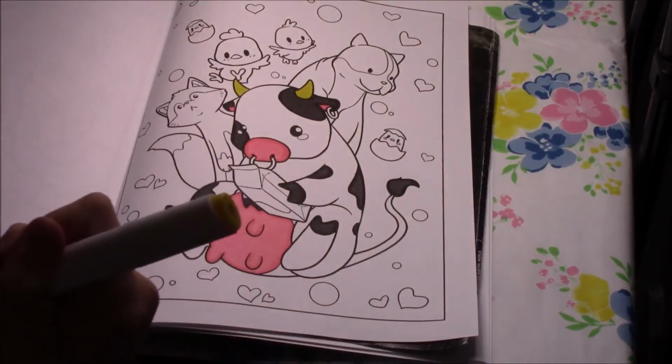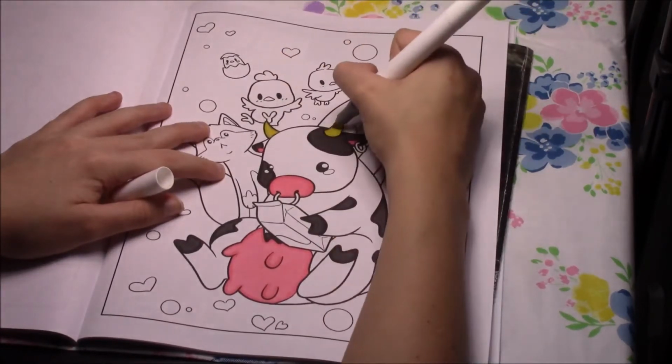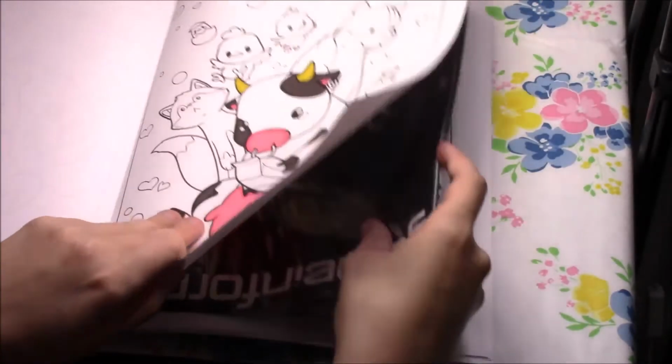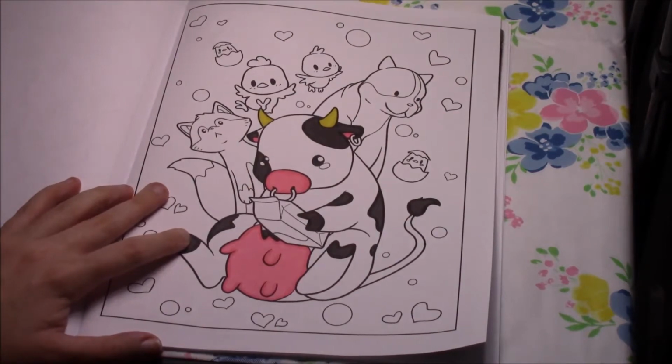So, number 7 is plan your colors in advance or wing it. If you've seen any of my previous color and chats, you know that I just wing it. I never really have anything in mind when I look at a page. I just pick my colors and go with it.